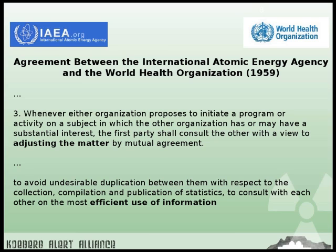So if you read this report, this agreement, which is quite old, it says any time there's something that affects both parties, they'll get together and discuss it with a view to adjusting the matter. I'm not quite sure what adjusting the matter is. I would have loved to see protecting the public health there, or ensuring the truth came out. If you read on a bit, it says, we'll make sure that we'll consult with each other to make the most efficient use of information. Sounds a little Orwellian to me, and I think that's a concern.